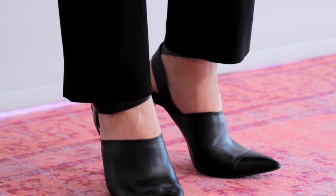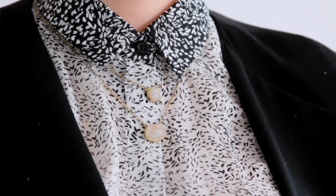You cannot go wrong with a black suit with simple heels. It just always looks good, it always looks buttoned up. One way to play around with it and let your personality shine through is with small details. So for instance, I'm wearing a cute patterned shirt buttoned up all the way with one of my favorite more delicate necklaces on top. My hair is pulled back, but I still have pieces in the front, so it's not super stiff looking.